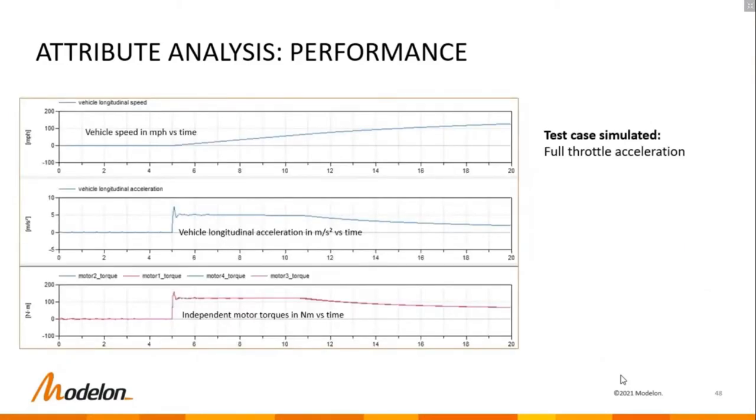It's basically applying the full throttle acceleration. And the key metrics observed were 0 to 60 miles per hour was achieved in 5.35 seconds and 0 to 100 miles per hour was achieved in 10 seconds.